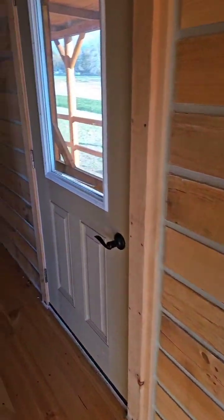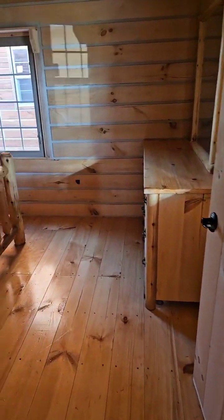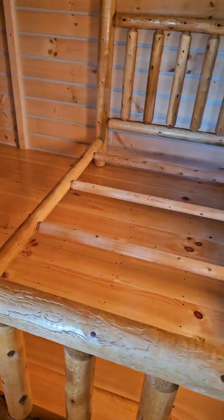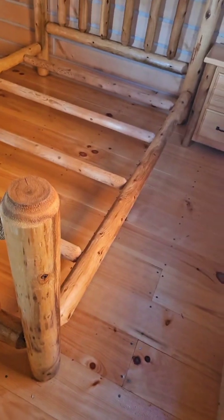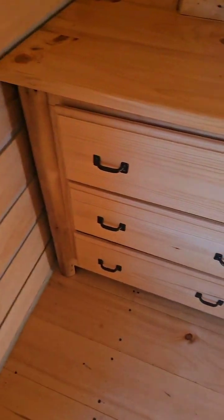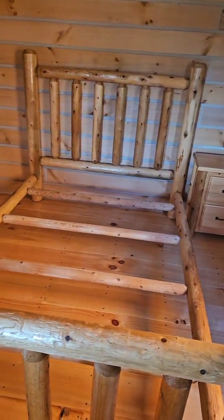Ooh, look at this pretty thing. Back to the bedroom where the magic happens. There you go. Beautiful. All Amish built furniture, guys. Look at this Amish built dresser. Absolutely beautiful, guys.